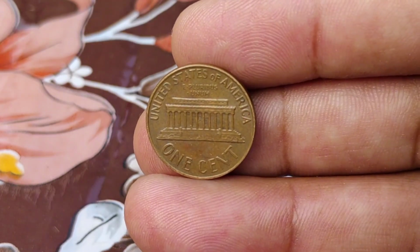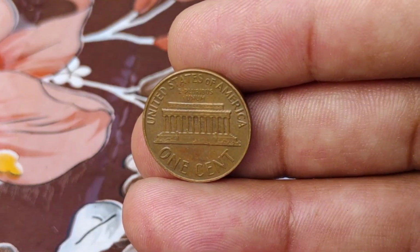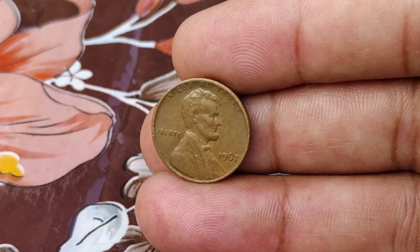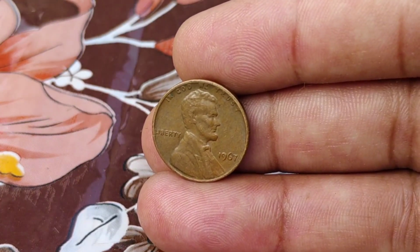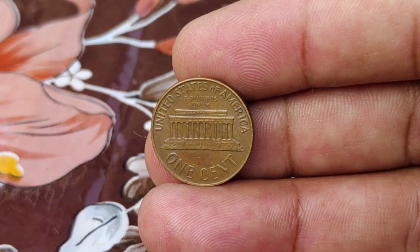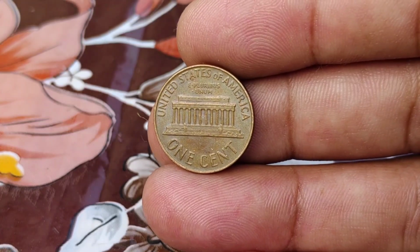On the obverse, we have the iconic profile of Abraham Lincoln, designed by Victor David Brenner. His initials, VDB, can be found on the reverse at the base of the Lincoln Memorial. The reverse side features the Lincoln Memorial, designed by Frank Gasparro. If you look closely, you can even see a tiny depiction of Lincoln seated inside the memorial, a remarkable detail for such a small coin.